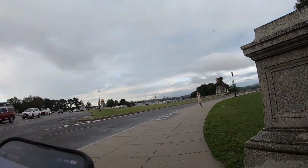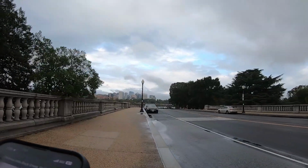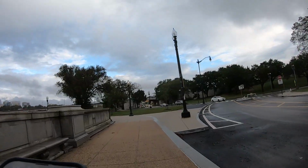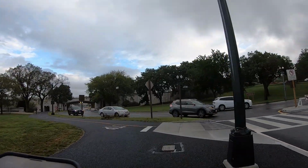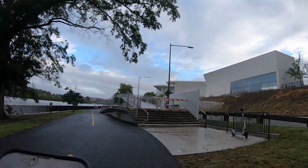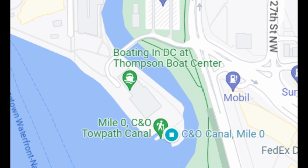So we crossed several roads until you almost can't go any further, and you could take a right here, and then this path follows the Potomac all the way down to where the boathouse is, where the mile zero marker is. You can see the city off there in the distance. It's a nice view along here, a lot of interesting buildings. Wish I'd had some better video footage of this.